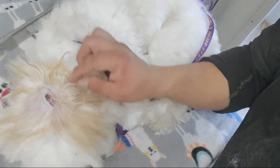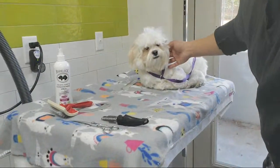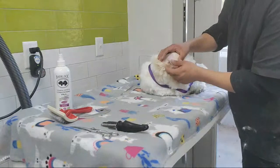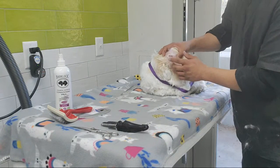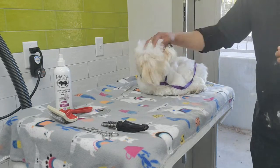The reason why I'm going to have to pull that out is because that hair is preventing air from flowing. And when the hair blocks the ear canal, it causes the ear canal to get warm and moist inside. And heat and moisture is a breeding ground for bacteria. So I'm going to have to pluck the ears as well.